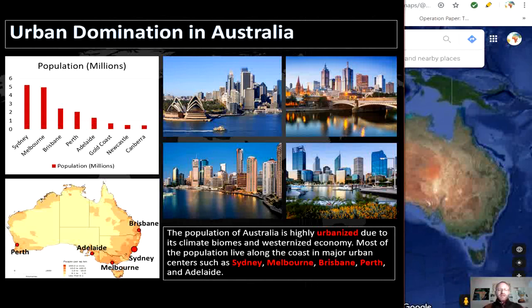Sydney is located on the east coast of Australia and is considered its largest city with 5.23 million people. Melbourne comes in a close second with 4.9 million people. Brisbane, Sydney, Melbourne, Adelaide, Gold Coast, Newcastle, and Canberra, which is the capital of Australia, are all located in eastern Australia, while Perth is located down here and is the largest city along the west coast with roughly 2 million people. Now, the graph on the upper left gives you an idea of how these cities compare in population.